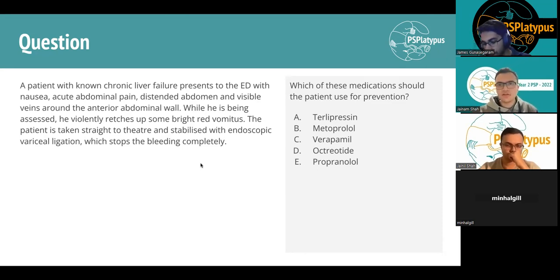Brilliant. So you guys already know this. So that's fantastic. Hopefully you've had some exposure to this in your placements. First of all, what's going on? What does this person most likely have? Yeah, they have a variceal bleed, most likely secondary to some sort of portal hypertension situation. So they've got a variceal bleed specifically in the esophagus.